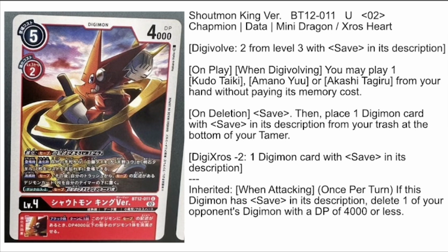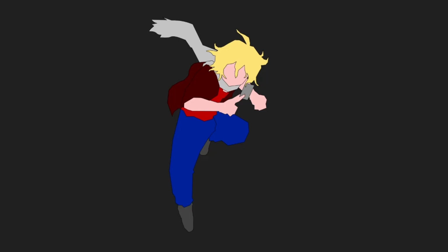So yeah, that's all of the new cards that we got spoiled this week. I think it's going to be a pretty interesting set. I'm not super thrilled with its overall direction so far, but there's still a lot of cards left to see in the set to see how things are actually going to be playing out. So that's all I really have for this video.